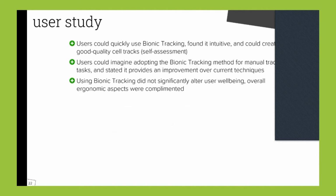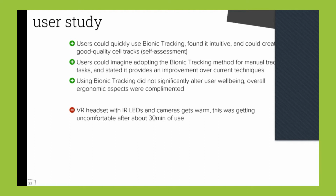Another positive aspect is that we found that bionic tracking did not significantly alter user well-being, and the overall ergonomic aspects were actually complimented by the users. The downside is that the VR headset with the infrared LEDs that are needed to illuminate your eyes gets quite warm after some time. So after you've been doing this for about half an hour, you might want to have a break just because it's getting a little bit too warm.